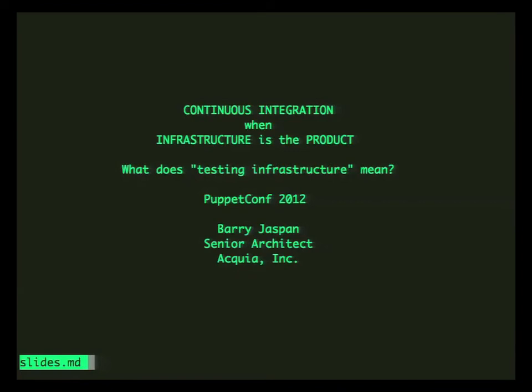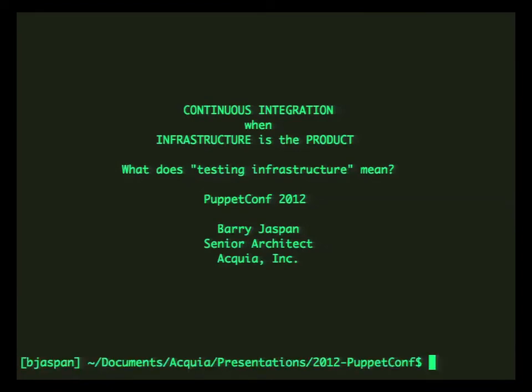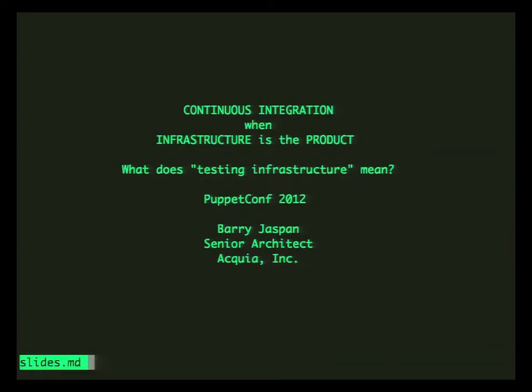So I decided I'd had enough PowerPoint and Keynote and everything else, so I wrote these slides in a text file, and we're going to be watching this with more. And also I don't want to go blind, so I'm sitting down, because otherwise the projector will be in my face.